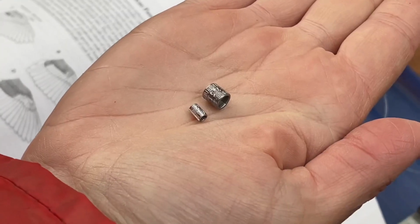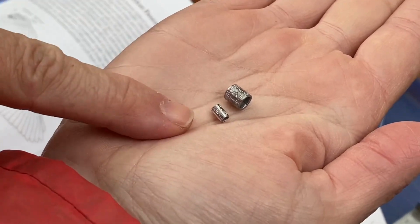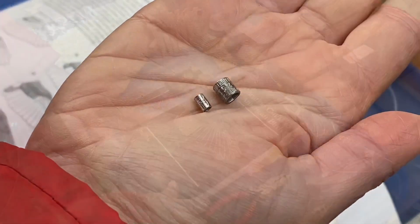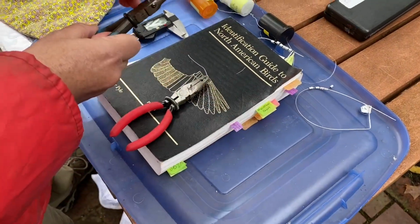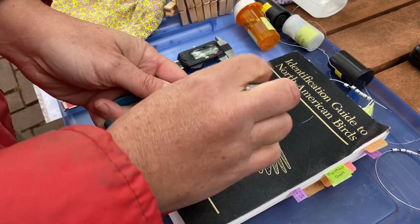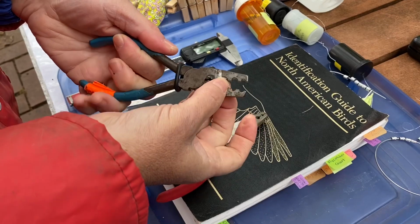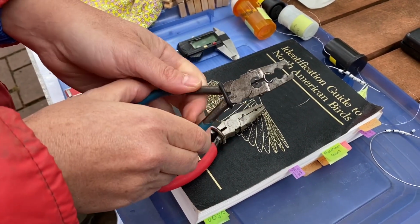One thing that's interesting is the different size bands that we have for all the birds. We can go from this tiniest one, for chickadees and goldfinches, to these really big ones, for blue jays and mourning doves. We use pliers to open the bands. It has this post on there to help us open the bands, and then we'll put it in one of the appropriate slots.